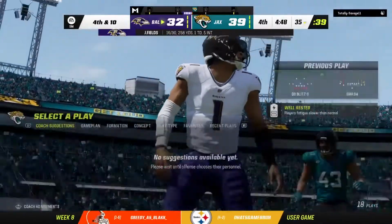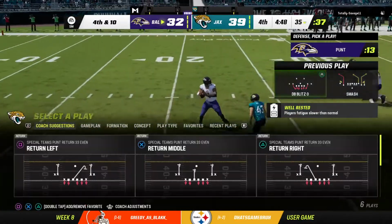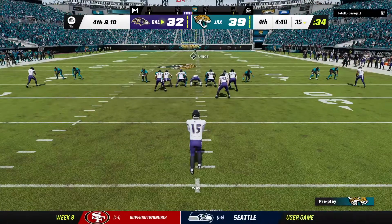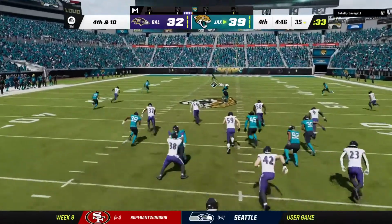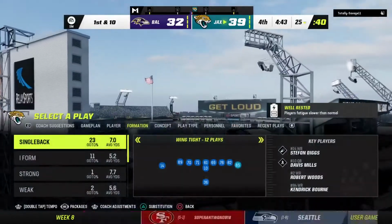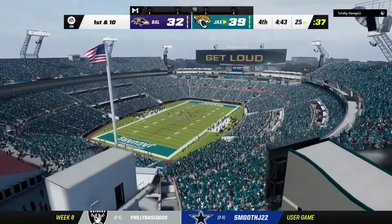Now yet another incompletion here as they fail to connect on 3rd. That is certainly one way to frustrate a quarterback. Run those extra defenders on the field. Dime package, lots of speed, no space to fit in the football. And now the punter, Tress Way, sends this one away. They'll score that a 36-yard punt, and the Jaguars go on offense, 1st down and 10.